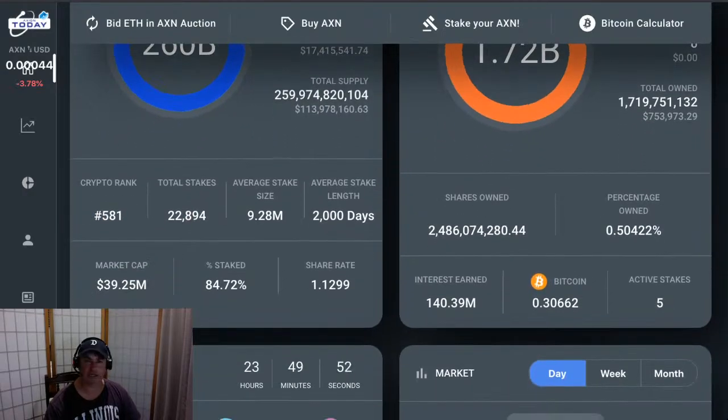Let's have a quick look through the overall numbers. So hopefully that helped with the liquidity squeeze. That's the number thing we're watching, as well as wallets. We want to see those wallets go up over the next few weeks and months. So pretty exciting. Obviously, we've got crypto rank 581, total stakes 22,894. We've got average stake size 9.28 million, and look at that average stake length, 2,000 days, folks. That's awesome. 2,000 days, longer staking is really good. So I'm really pleased to see that number. I've been talking about that for a few days, so that's another good measure that's happening.